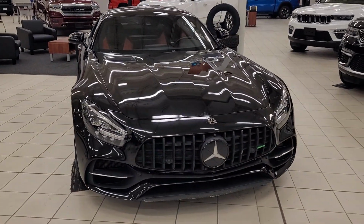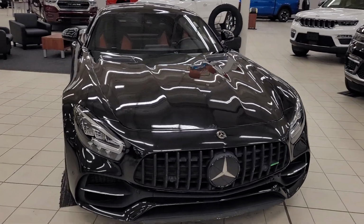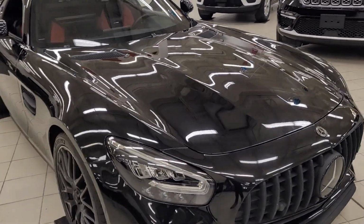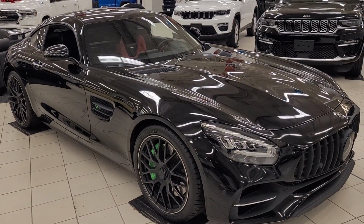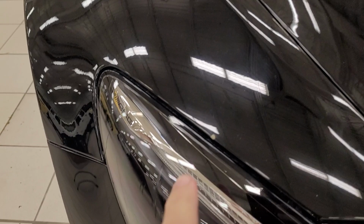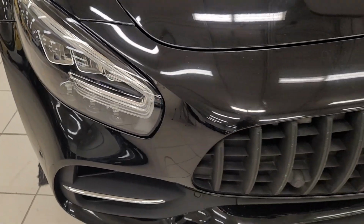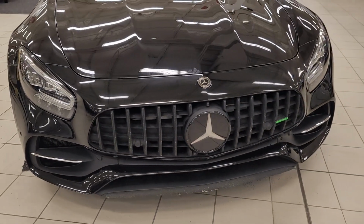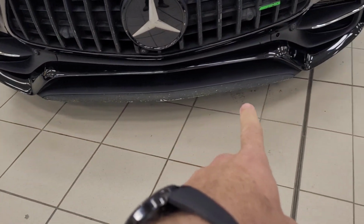But for that new and that year and that low of mileage, it just seems like people would take better care of it. Let's start taking a closer look at some of the things on this car that stuck out to me. There's a couple of minor things, like a little stone chip right in here. One stone chip wouldn't be that bad, but when you look down at the rear bumper, it's all chipped up down here.